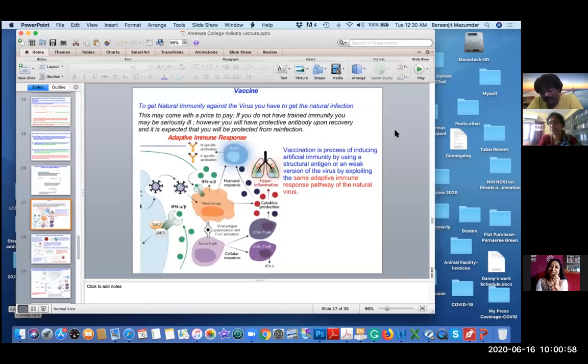Thank you, sir. If T cell count is less, then that person will not have the full beneficial effect of the vaccine. Absolutely, absolutely. Thanks a lot.